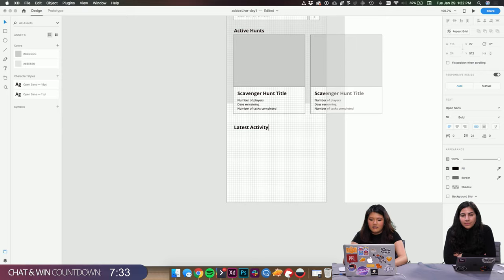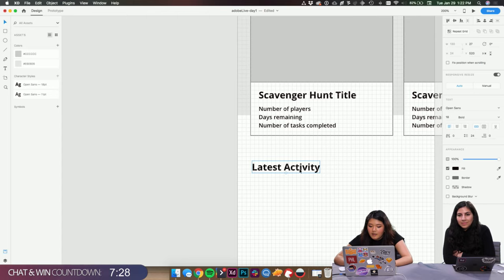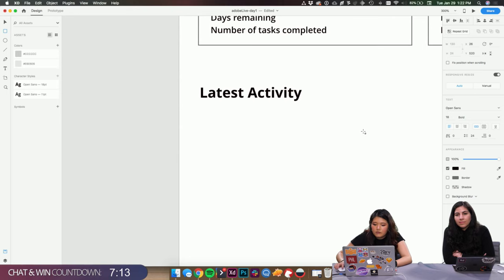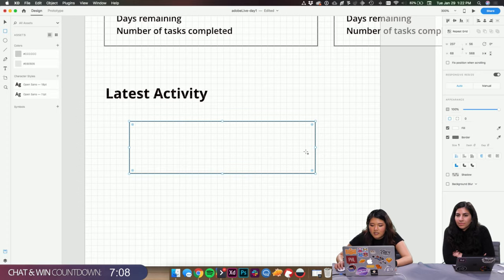Latest activity. All right, I think I'm going to make this timeline-based. So like the previous hunts that have ended or that are still ongoing? I think ongoing. Okay. I want to do sort of like a news feed where it's like so-and-so has uploaded a photo to this hunt, just so you can keep track of the competition. Okay. Cool.